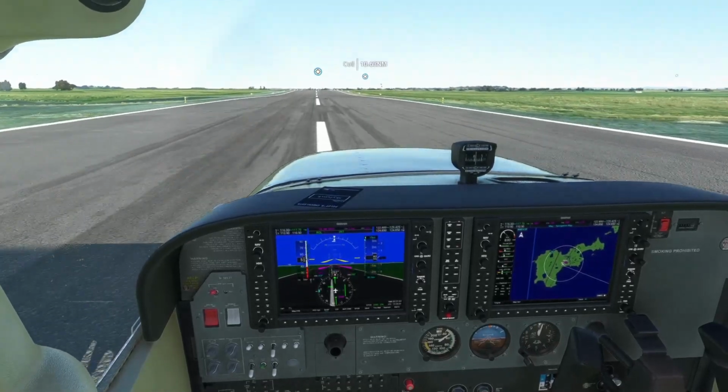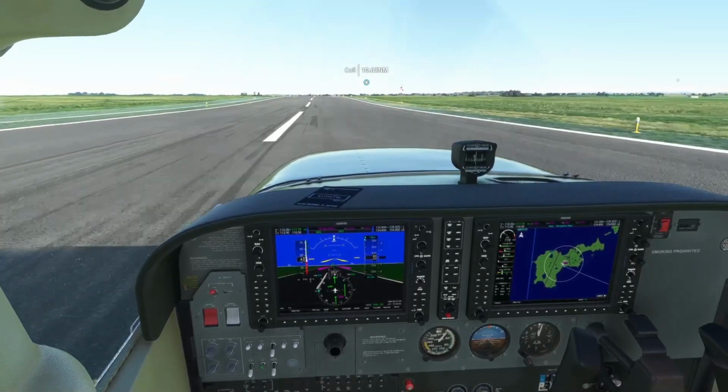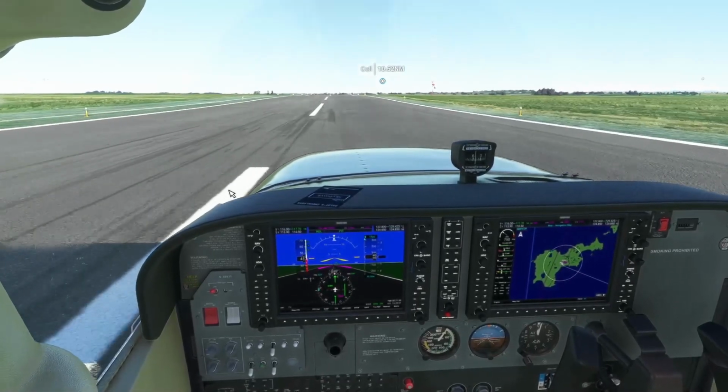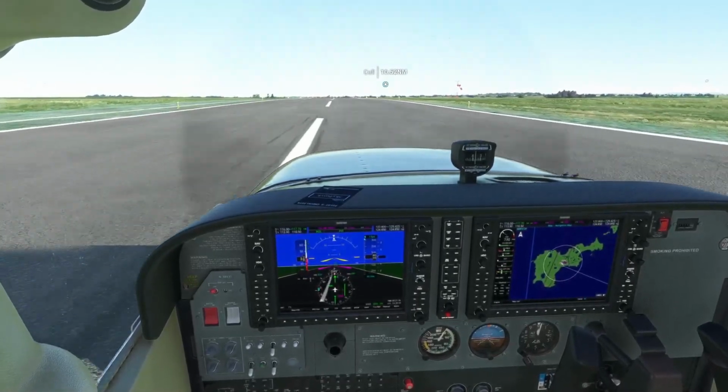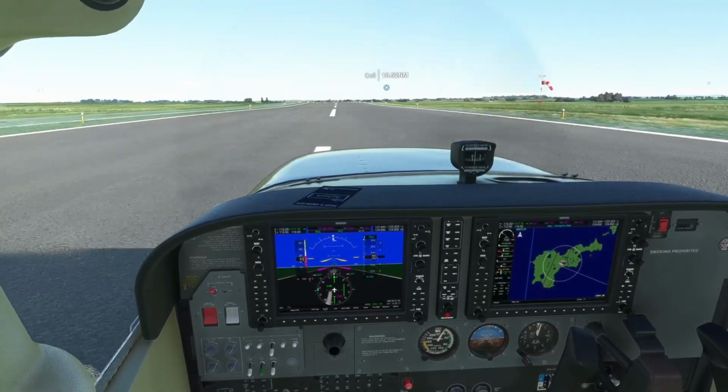Landing time log. Oh, a little hard there. That's okay. Not much of a flare. A different seating position in this one, but no biggie.